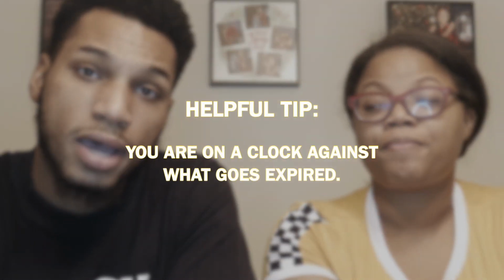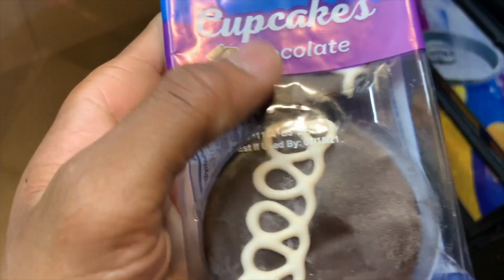You got to remember, though, you're on a clock against what goes expired. Chips expire within like 2-3 months. Sometimes you got to throw them out because they'll start to taste stale. So wherever you're selling, make sure that if something is going to expire soon, people actually want it. Because pastry items expire in like 2-3 weeks, way faster than every other item.